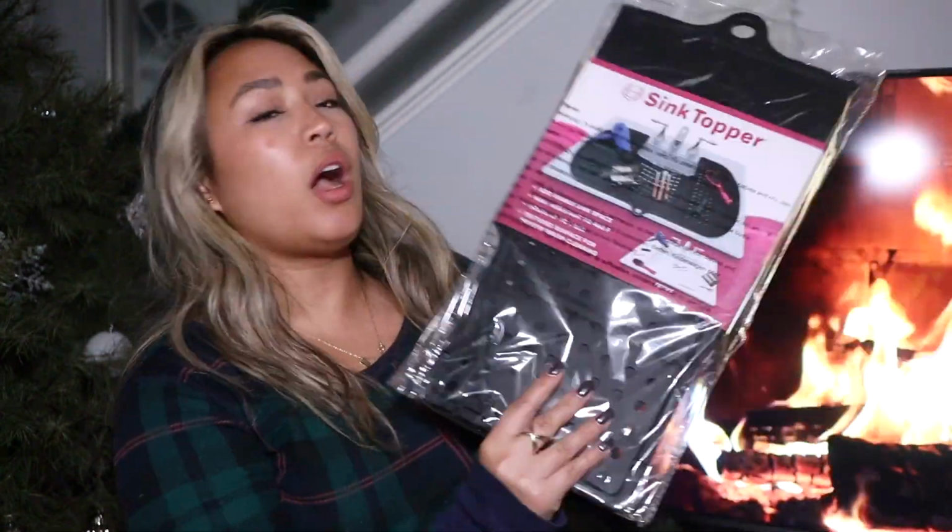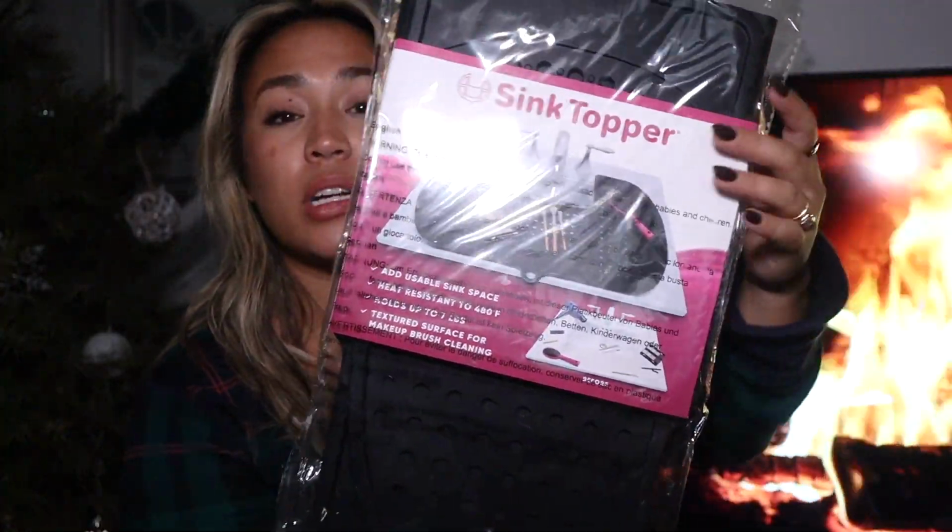And then they also got me the sink topper in case I want to lay out my brushes to dry. Or this also will come in handy if I happen to be doing my makeup in the bathroom. I can put this over the sink and then put my makeup on this as I'm doing it, as opposed to having all of my makeup sitting in the sink.